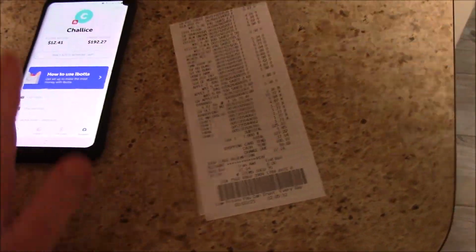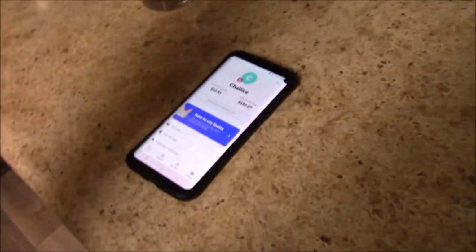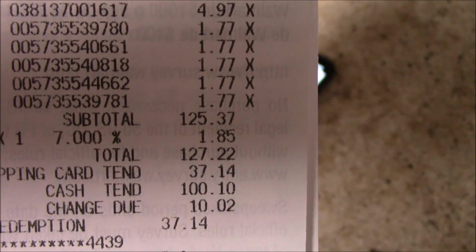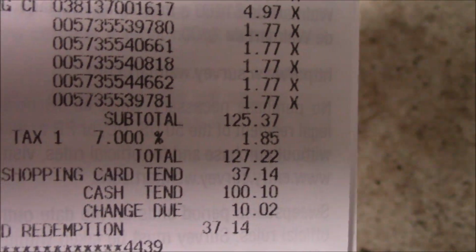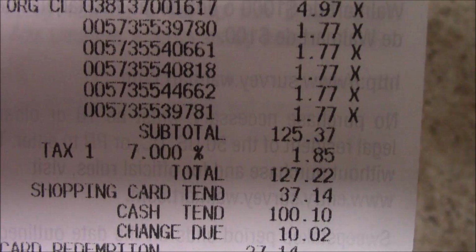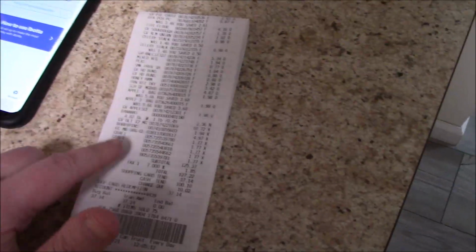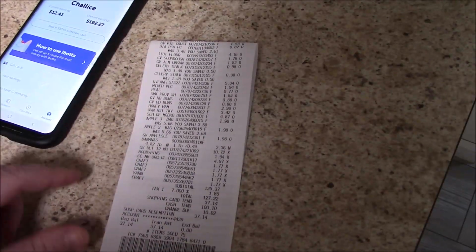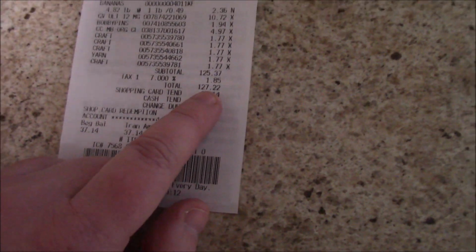Okay, so today's budget was $100. We spent $127.22. You can see that I used the rest of the gift card and cash. Now, $10 of this was yarn that my daughter bought to restock her business, so that actually comes back to me. So I'm going to bring that down to $117.